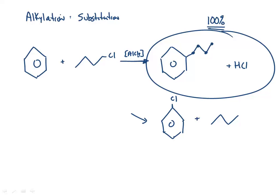I don't think that's terribly useful, but it is required for the reaction to occur, meaning that might be something you can train your brain into going and saying, oh, that's an alkylation because it's got AlCl3. Or really, if you think about it, it's just a special case of a substitution in which we only make a single product instead of the double products.